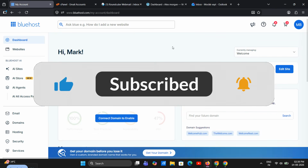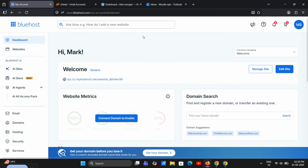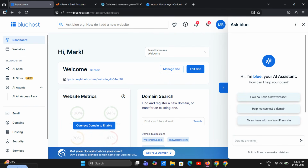First, log into your Bluehost account using the email address and password linked to your hosting plan. Once you're inside your account dashboard, look at the top area of the page for the question mark icon. This is usually where Bluehost places its help and support options, so keep an eye out for it. When you find the question mark, click it. A support menu should appear, and from there, choose Chat Support. This opens the support chat window where you can begin speaking with Bluehost's virtual assistant.